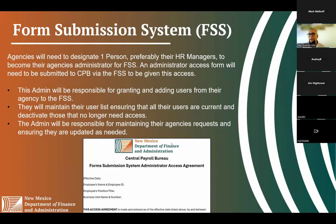So if you see that there is a request that was returned due to an error in the request, and it's been sitting there in return status, meaning it's pushed back to your agency, for a month or two, then that's where you need to act on that and get whoever submitted it to either cancel that request or fix whatever needs to be fixed and resubmit it. So this admin will be responsible for pretty much running the FSS for their agency.